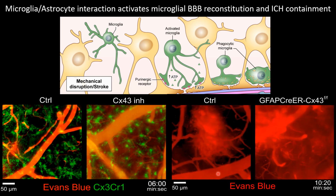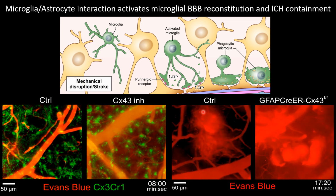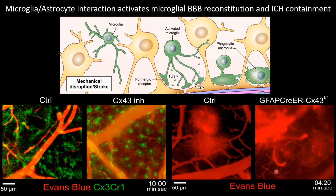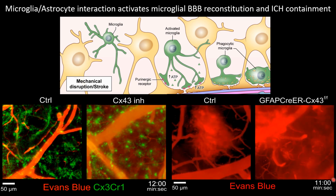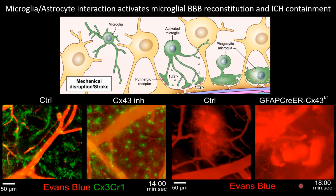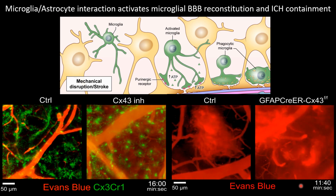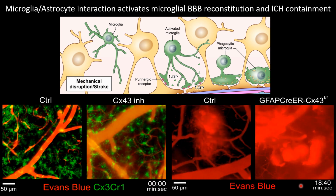Similarly, you can see that in the case of small petechial hemorrhages that occur from this injury, if you again prevent this phenomenon from happening, you have much more diffuse, not contained, intracerebral hemorrhage. This leads us to the conclusion that this phenomenon leads to the microglia rapidly reconstituting the blood-brain barrier after injury, as well as allowing for containing of intracranial hemorrhage.